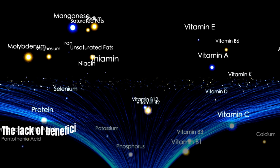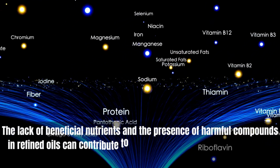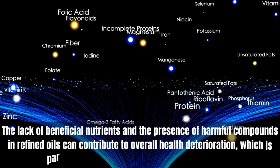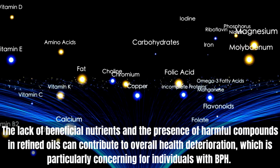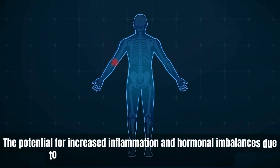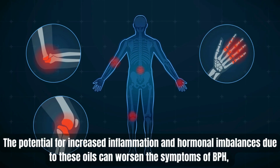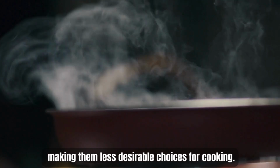The lack of beneficial nutrients and the presence of harmful compounds in refined oils can contribute to overall health deterioration, which is particularly concerning for individuals with BPH. The potential for increased inflammation and hormonal imbalances due to these oils can worsen the symptoms of BPH, making them less desirable choices for cooking.